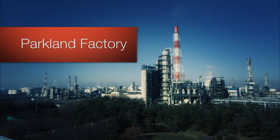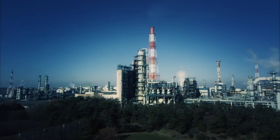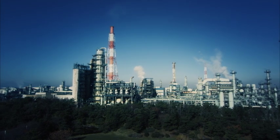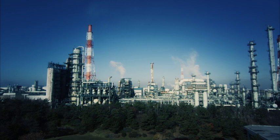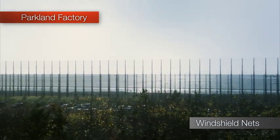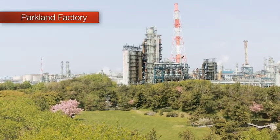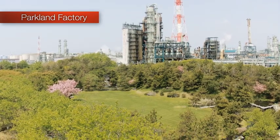We have been involved in a greening project since our foundation in an effort to become a parkland factory of the northern region, in which plants and trees can grow, set within one of the harshest environments, with strong coastal winds and intense cold. We have taken a variety of steps to withstand these harsh conditions by creating artificial hills and installing windshield nets. Currently, about half of our premises is covered with greenery.